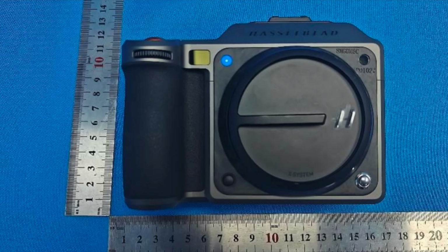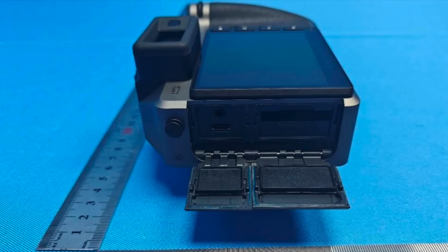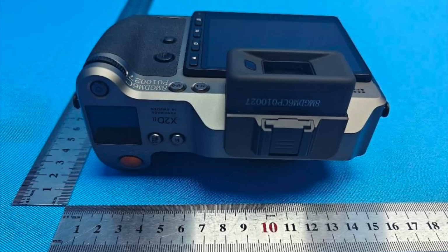So let's kick off with the Hasselblad X2DII. Hasselblad did register the X2DII camera at the FCC, and there you can see the first images of this new medium format camera that was planned to be announced before the unveiling from the FCC, but somehow the launch got delayed, maybe because of the tariffs or whatever. But now we can see the full specs and images of the camera. You can see it here.